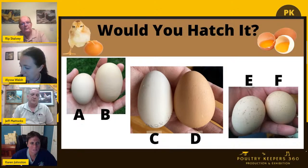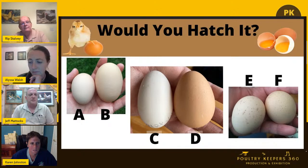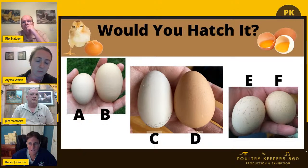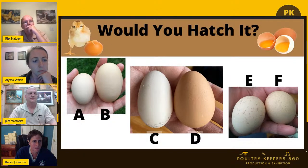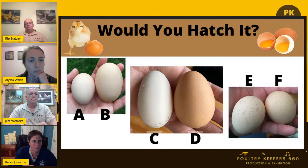Now, know that the commercial industry, people aren't going to like to hear this, but commercial hatchers actually hatch medium eggs. They prefer them slightly on the smaller side because they get a better hatch rate versus the extra large eggs. And it's based on your breed too, right? There are breeds that are supposed to lay medium eggs, and there are birds that are supposed to lay extra larges. So, setting the appropriate size for your birds.